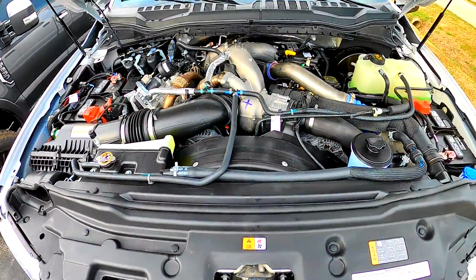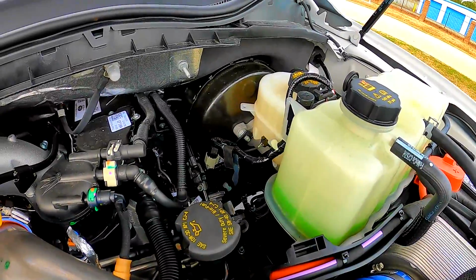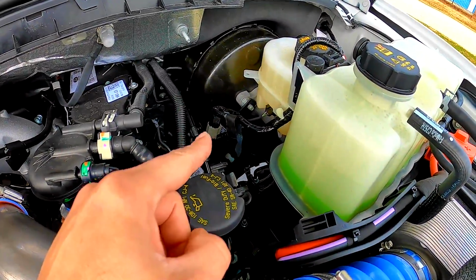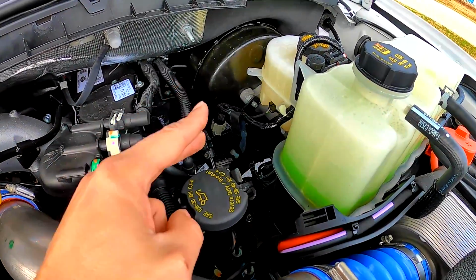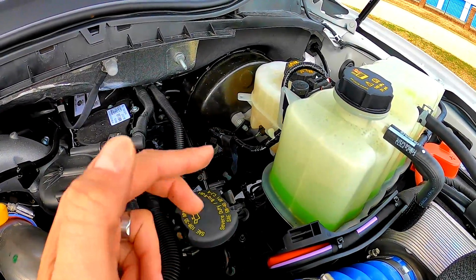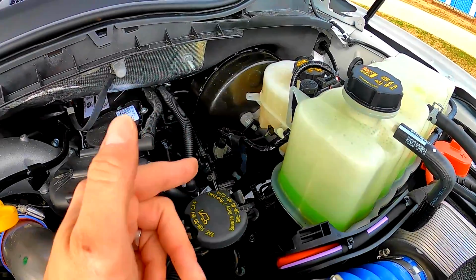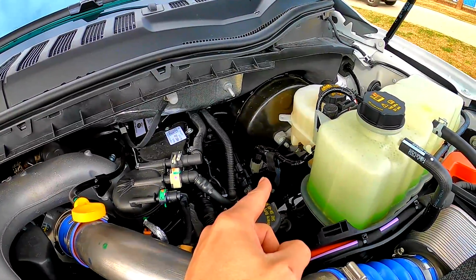ECU over there, brake booster way back in here. I keep saying that's it, but I keep finding more things. Speaking of brake boosters, this particular truck, and again, Ford changes this up all the time based on the spec. This is an F250, and we have a vacuum assisted brake booster instead of the hydro boost system, which we used to get on all diesel trucks. Since this one has a vacuum pump on it, you can get vacuum assisted brakes.